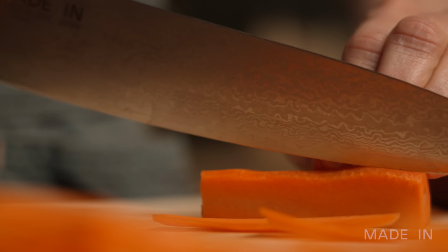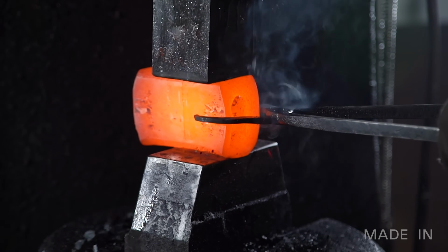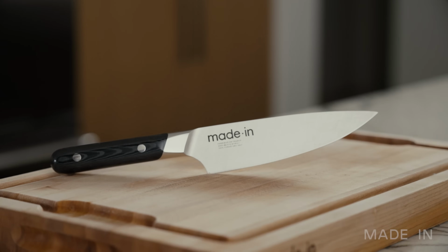Damascus is really the art and manufacturing process of folding different metals atop each other, and as a result, you get this wavy tiger stripe-like effect on the metal itself, which is a nice differentiation from our classic stainless steel, Western style knife.